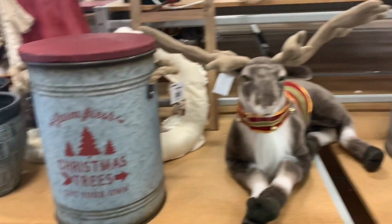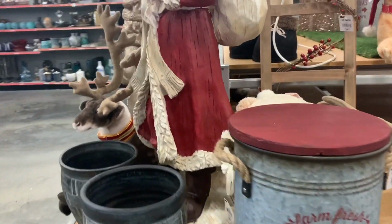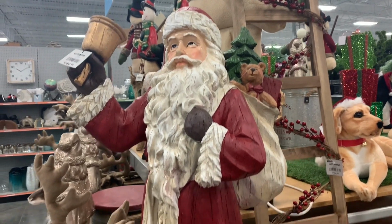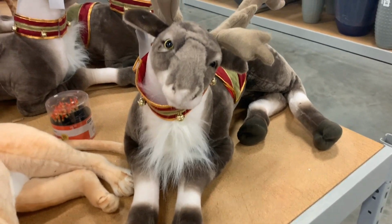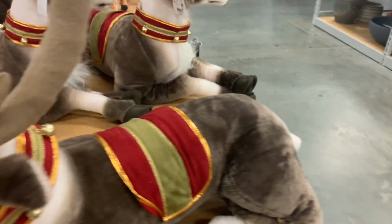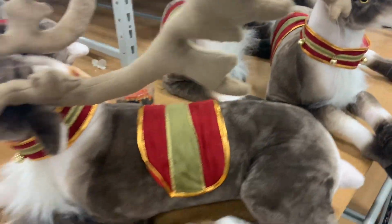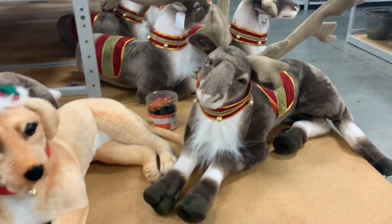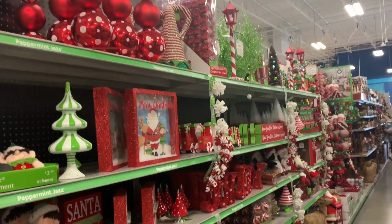I don't know what it is about the Christmas tree things, the themes, but I like it. Oh, wow. He's pretty. $149. I think I saw him last year, and I think I loved him last year and didn't get him. Would he not be so cute laying under one of your trees? Let's see how much he is. $39.99. I just love the way he lays. And then we're coming into the reds and greens. Wow, so pretty.